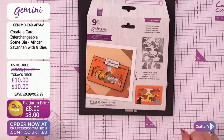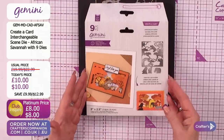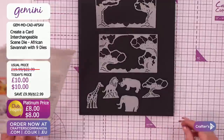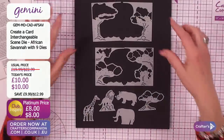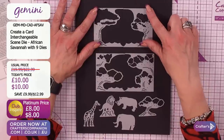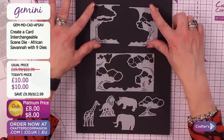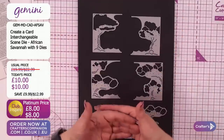So you get a little bit of inspiration on the front. What I dearly love about this fabulous set is talk about endless possibilities of what you can do with these and creating your standout cards. Absolutely phenomenal. So what have we done with these that make them different? We've split them into two different scenes where you can build up layers.